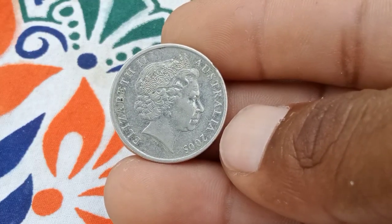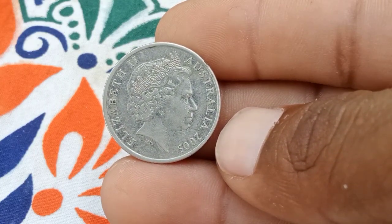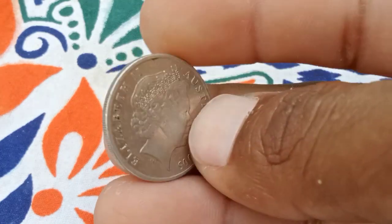So next time you come across a 10 cents coin, take a closer look. You might just be holding a small piece of history in your hands.